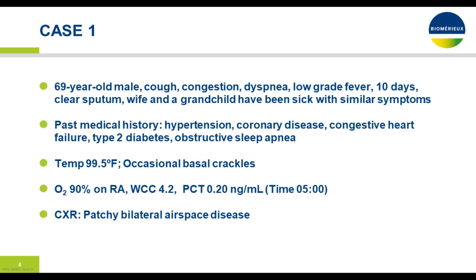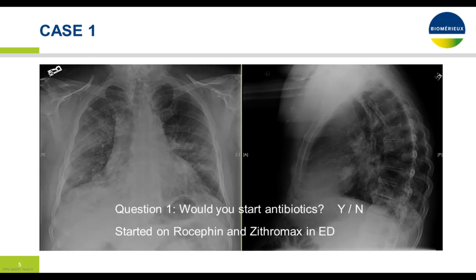Low-grade fever, 99.5, occasional basal crackles on auscultation, saturations are low at 90% on room air, and the white count is non-specific. Initial procalcitonin was 0.2, at 5 a.m. in the morning. The chest x-ray showed patchy bilateral airspace disease, as you can see. There's also some flattening of the diaphragm, suggestive of obstructive airways disease, and some mild hyperinflation. So the question is, would you start antibiotics at this point, given the information and the picture that you have?